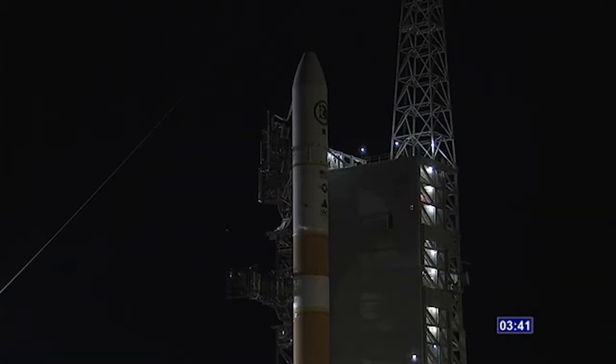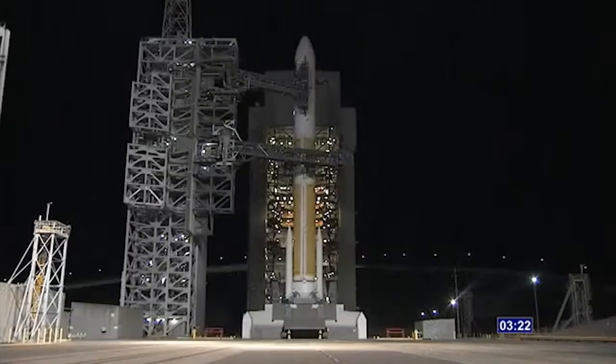This is Delta Mission Control at T-minus 4 minutes and holding. We anticipate releasing the hold in just a few moments. T-minus 3 minutes 32 seconds. The hold has been released, and we are continuing with countdown for launch. T-minus 3 minutes 14 seconds.